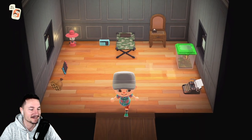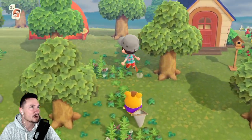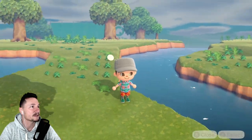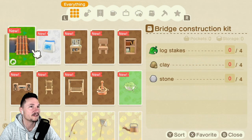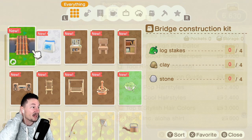You guys. Let's go see the museum construction. I want to see how it's coming along. And then we need to pick a spot for the bridge. So am I holding the bridge construction kit? Oh, I like that log bridge. It looks cool. So what do we need? We need log stakes. We need clay and stone. I have clay and stone at home, and I actually have some log stakes too. So we can make that.